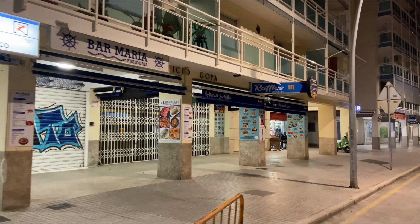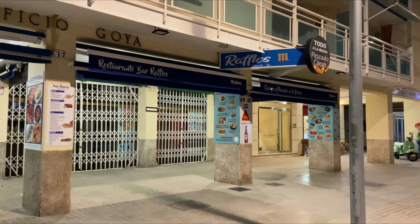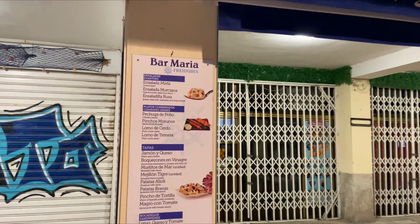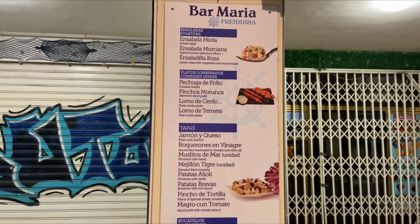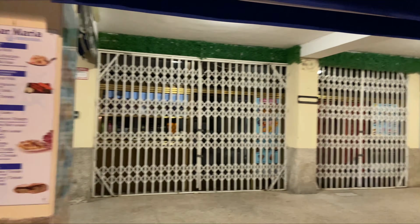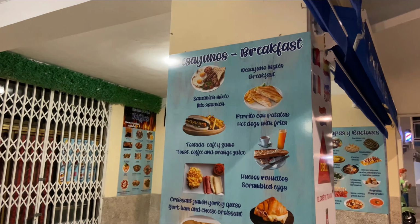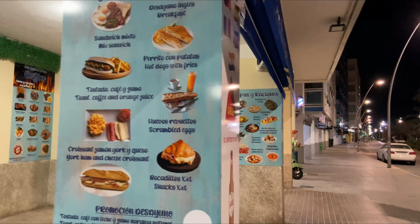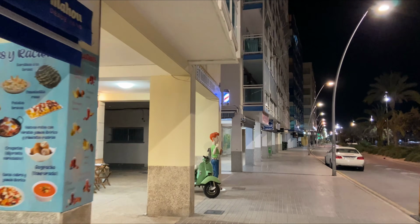As you can see, a lot of the businesses are closed. Some of them are being put for rent already, so they're not going to be opening anytime soon. This bar here, this is a fry place. They fry a lot of things like typical Spanish tapas, fried fish, fried octopus, fried shrimps, for example. They have breakfast options here as well. Breakfast options, hot dog with fries. I don't know, maybe someone eats it for breakfast, but for us who live here in Spain, it's not as common to do.